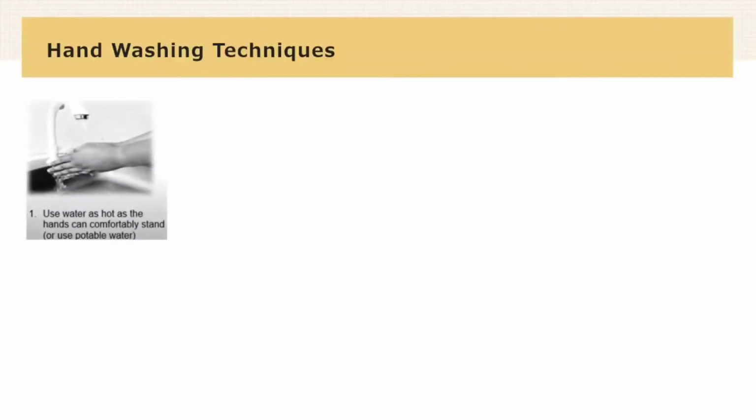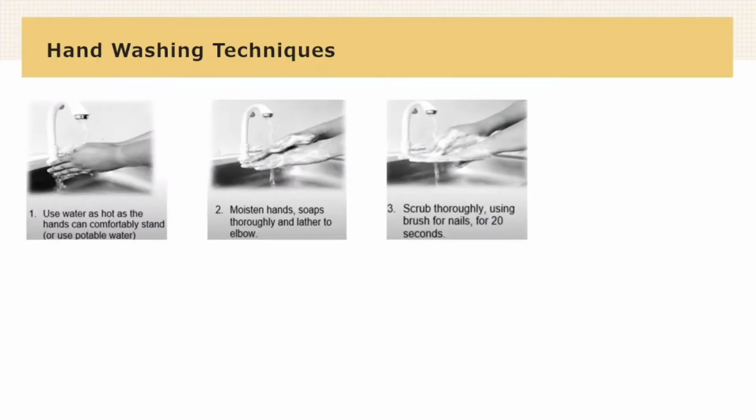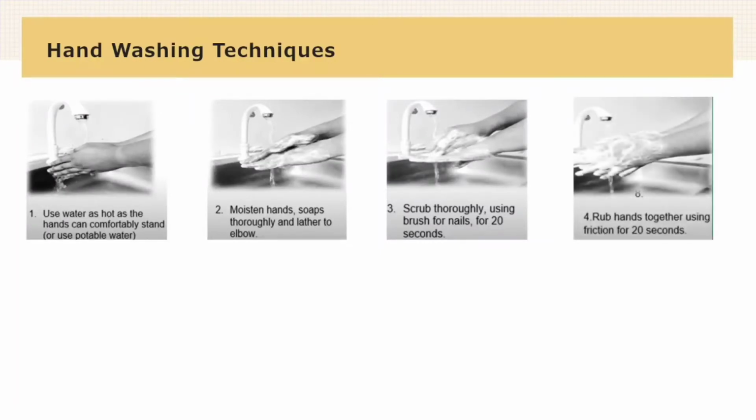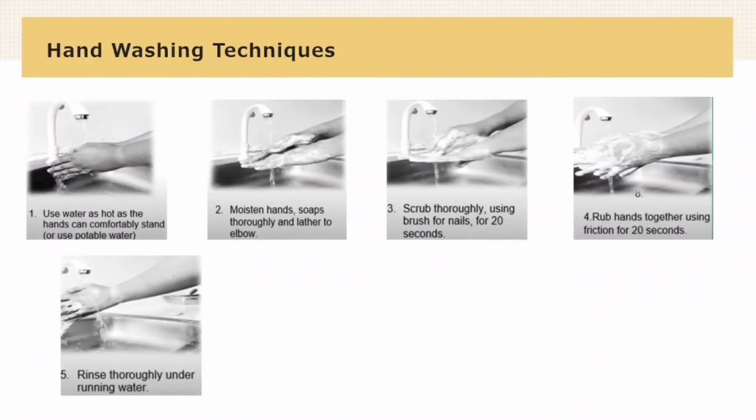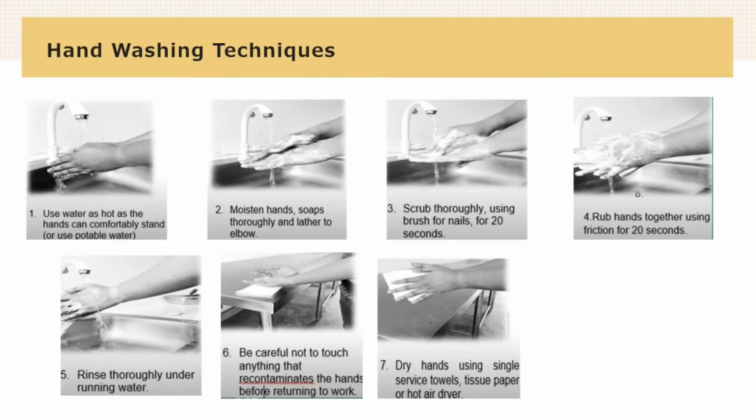These are the hand washing techniques. First, use water as hot as the hands can comfortably stand. Second, moisten hands, soap thoroughly and lather to the elbow. Then scrub thoroughly using a brush for nails for 20 seconds. Rub hands together using friction for 20 seconds. Rinse thoroughly under running water. Be careful not to touch anything that contaminates the hands before returning to work. Then dry hands using single-service towels, tissue paper, or a hot air dryer.